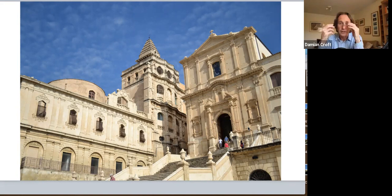Notice here on the facade of the monastery, the convex shape of it. Notice the fabulous decoration over the top of the windows here, and also this wrought ironwork, which is very much a feature of Baroque architecture. So these are just some of the features. I'll point out a few more as we go on.